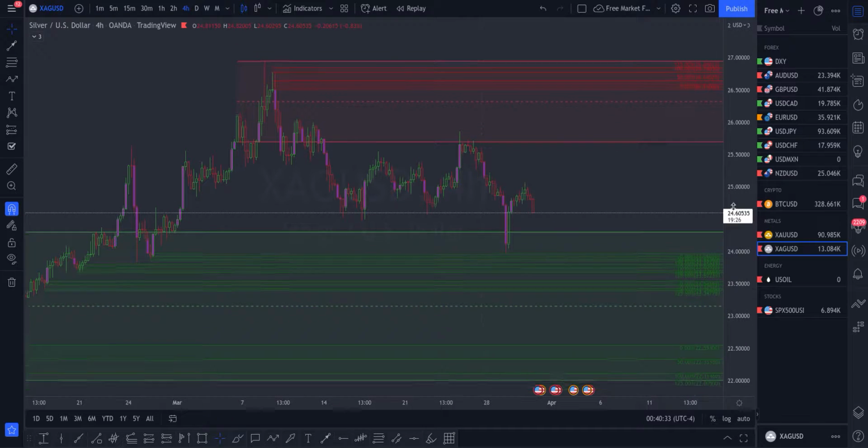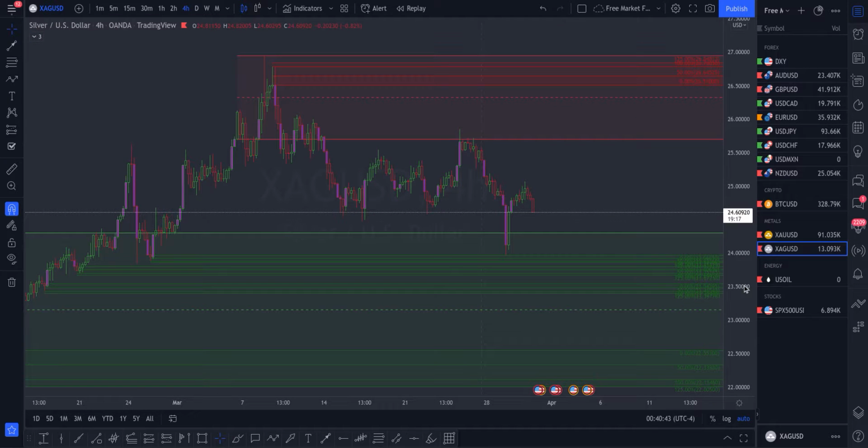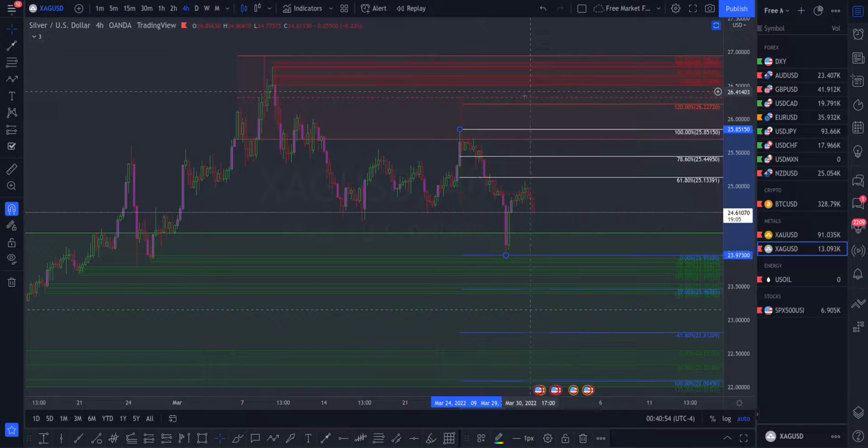or we definitely have unmitigated 4-hour demand nested inside of this institutional accumulation that we can see silver go down further before pushing up. But in this case, let's see what type of retracement did we get off of this move here off of this leg. Let's go to our Fibonacci trading. Pretty much 61.8, close to a 61.8 here.